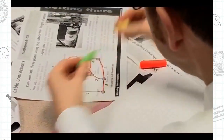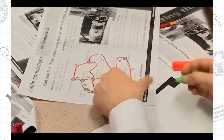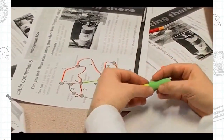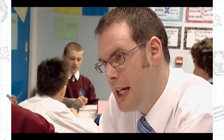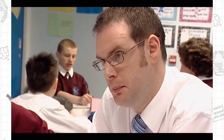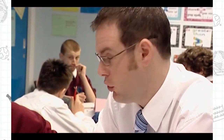Okay. I'll put that one in then. So take that one out. Okay. Now, what is the shortest amount of cable that I can use? Are you with me? So I've just done that haphazard to show you what we've got to do.